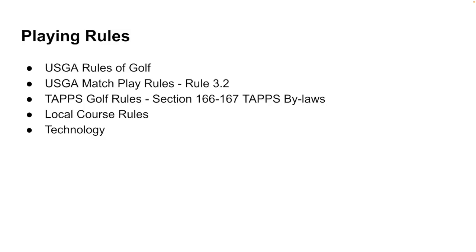Our playing rules: we'll follow the USGA rules of golf, as always, in our competitions, but there's a specific portion that deals with match play rules. There are some differences in how the match is played and how it's recorded. Those are in Rule 3.2, so make sure you're familiar with that. Hopefully all your players have a copy of the USGA rules that they carry in their bag. But just review those match play rules with them.